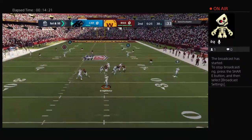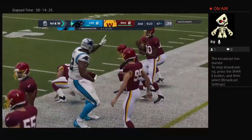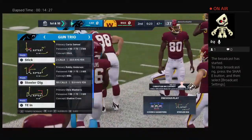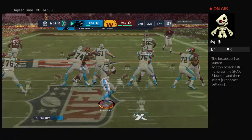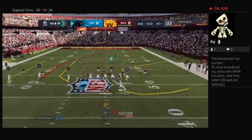Out of the gun, Bridgewater. He's got the first down and more past midfield. And he'll take this to the other side of midfield before going out of bounds. Give him 15 there, and the Panthers have a first down. First down, Carolina.